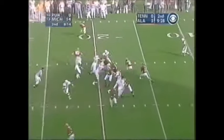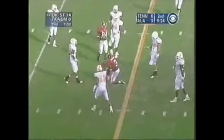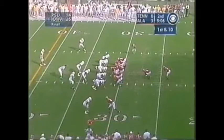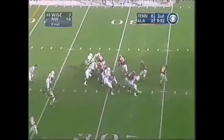Let's look again. They are coming. There's Dre Fulgham with a little slant pattern. And that's going to move the chain. First down. That's the longest pass of the game for Alabama. It gives them a first down at the 31.